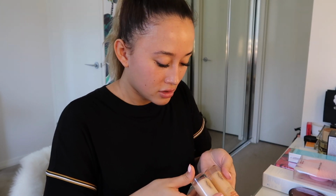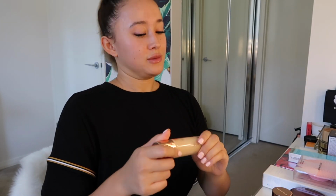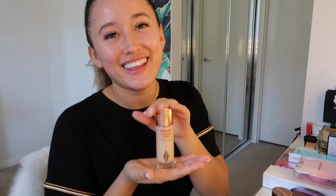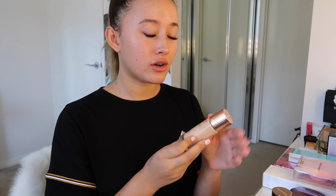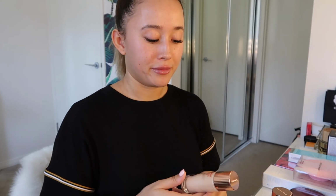So I'm gonna put a primer on, and I think the Charlotte Tilbury Flawless Filter. I really love this one because it literally is like Photoshop in a bottle. It makes your skin so flawless and gorgeous, and it just makes it look radiant. So whatever foundation or product you put onto it, it just looks so radiant.